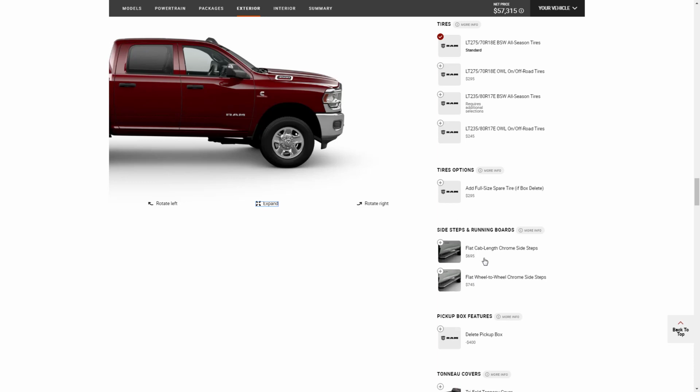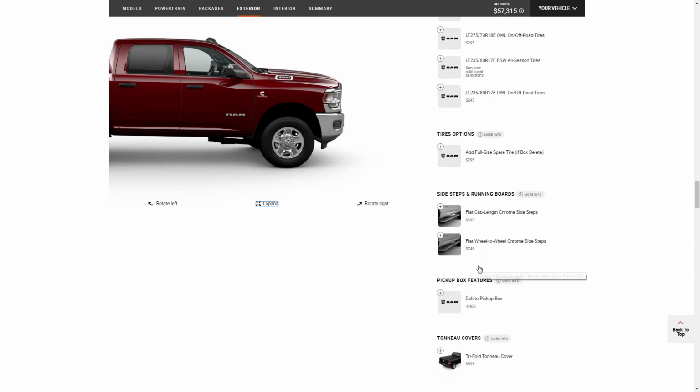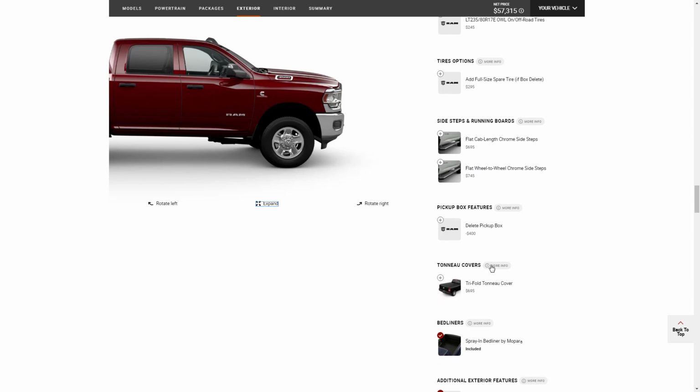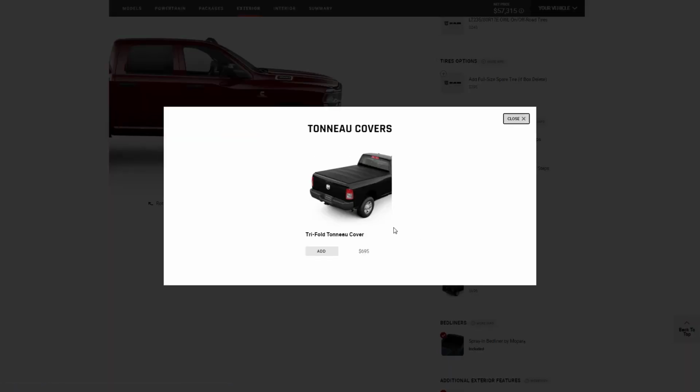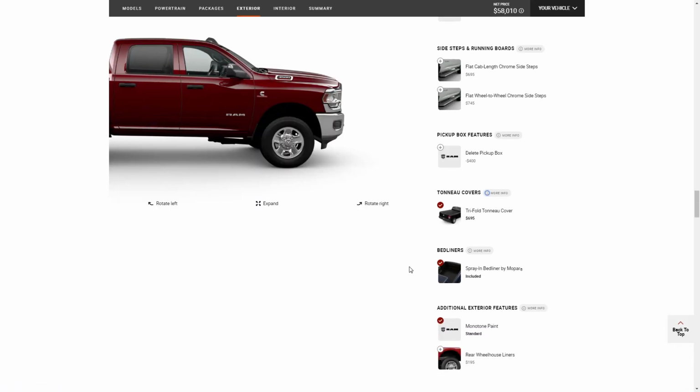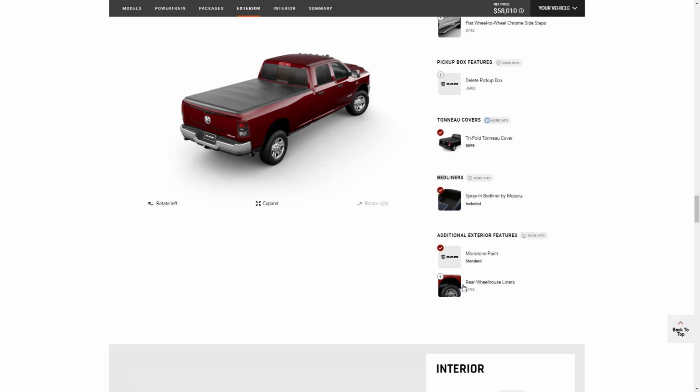What about the running boards? I don't think I want any running boards at this point. I do like the trifold tonneau cover. That's kind of nice. I'm going to go ahead and add that for $695. And already have the spray-in bed liner and rear wheelhouse liners. I'd like to have those. Why not? Let's go ahead and grab those.